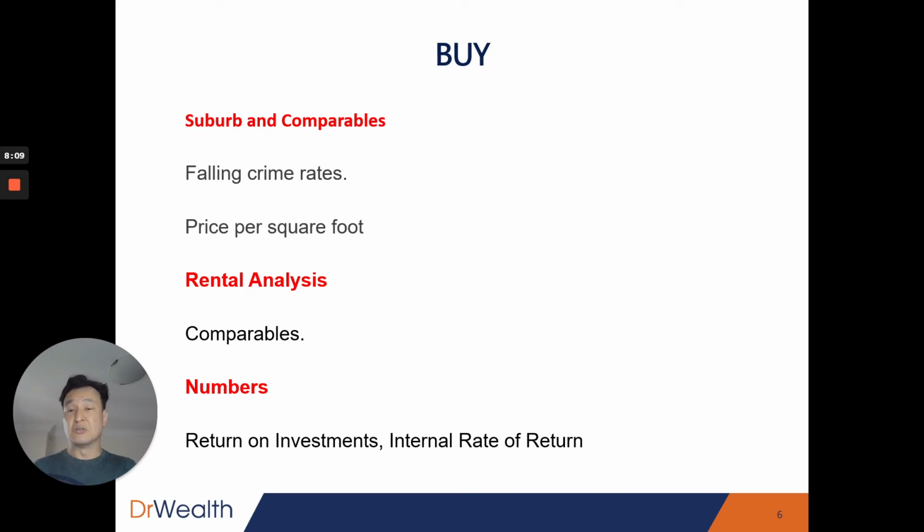Rental analysis, you need to make comparables and make sure that the rents are achievable. Oftentimes, a lot of rents are promised, but actually when you go online to check what the rentals are, you notice that they are not what is promised. It's probably 20 to 30% lower. So then you need to do numbers. You need to do returns on investment. That will give you the net yield after all expenses.